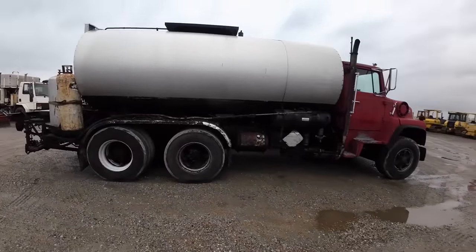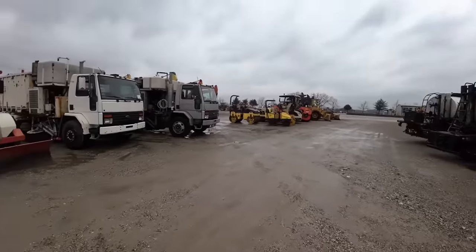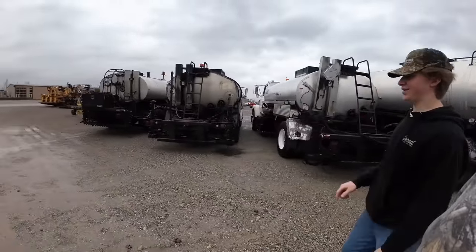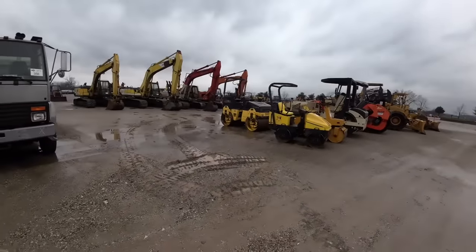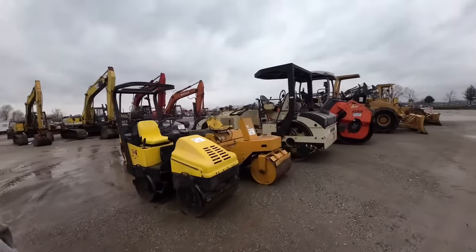Blacktop equipment. That's all the dozers. You like that little TD set or TD 100? 100E. You gonna build your motocross track with it? I might be pushing it a little bit. Got some baby rollers here. Gonna try out these compactors.